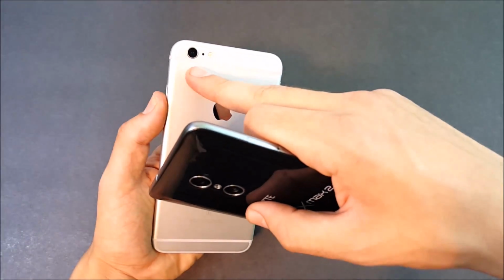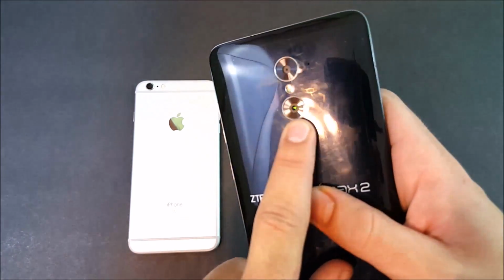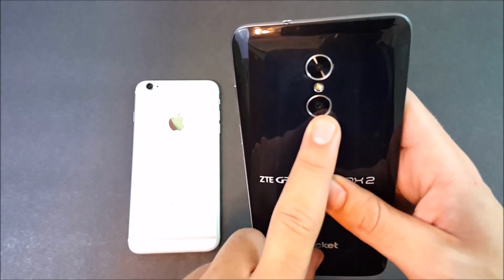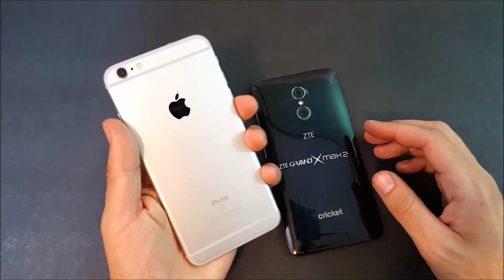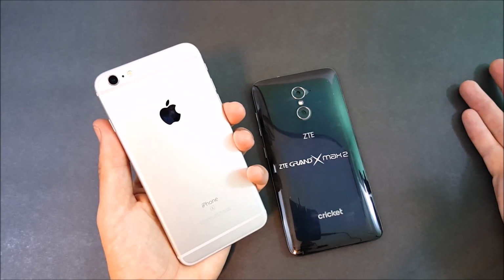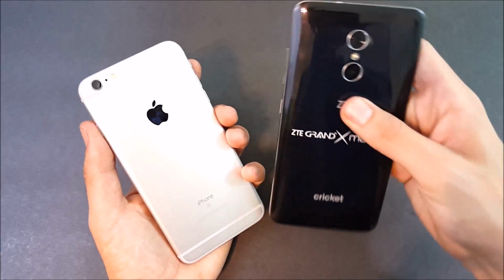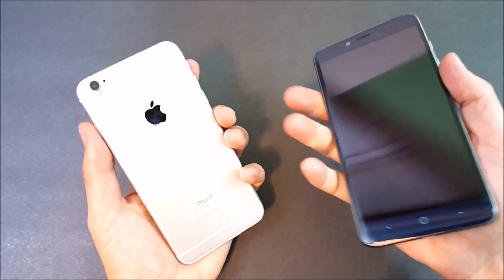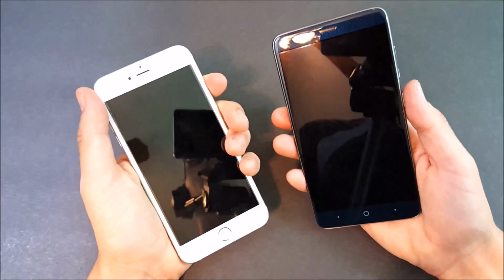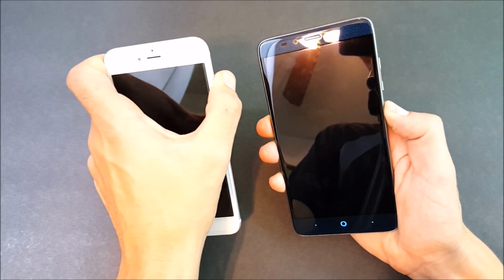12 megapixel iSight camera here with a flash, 13 megapixel camera here with a flash, and a dual camera, which is kind of a gimmick. It's only for bokeh effects, selective focus, but you get no selective focusing going on here with the iPhone 6s Plus. That comes on the iPhone 7 Plus with portrait mode, which blurs the background, which the ZTE Grand X Max does for $700 cheaper. So let's boot this guy up in 3, 2, 1. See which one gets there first.